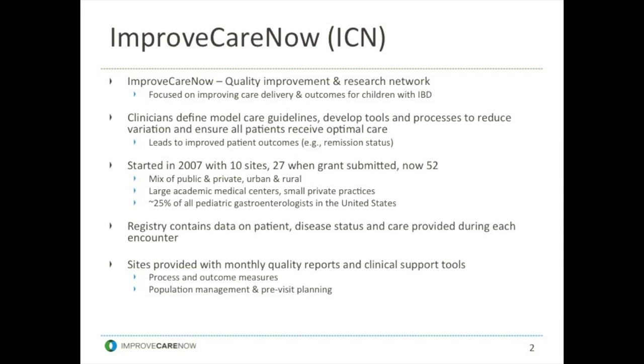So ImproveCareNow, actually the president of ImproveCareNow is at Vermont, so there must be something in the water up in Vermont to start these practice-based research networks. But the network is a quality improvement and research network, and it was originally founded to be a quality improvement network. Later it got into the research aspects, focused on improving the care delivery and the outcomes of kids with inflammatory bowel disease. So looking at practice variation, eliminating that practice variation, making sure that everybody receives model care. The clinicians define the care guidelines, and then they develop the tools and the processes to make sure that the patients receive optimal care. And this has led to improved patient outcomes, in particular remission status.